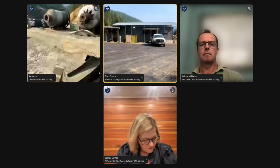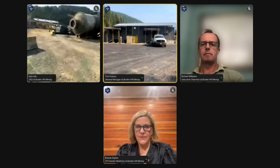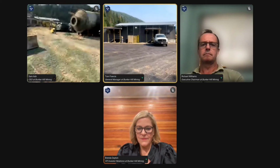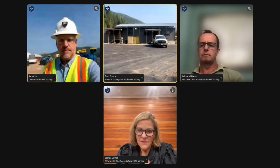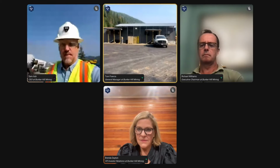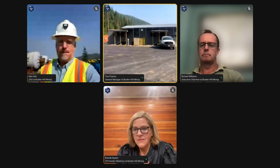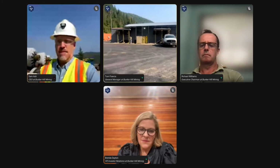So firstly, we're continuing to rehabilitate down the main decline towards ore face. We're keeping the team very small and lean right here, but they're working incredibly well. We're one mine manager, two mining engineers, a surveyor, a diesel mechanic, an electrical superintendent, and four miners. And they're progressing at a rate of about 25, 30 feet a day of rehabilitation underground towards the 8 level.